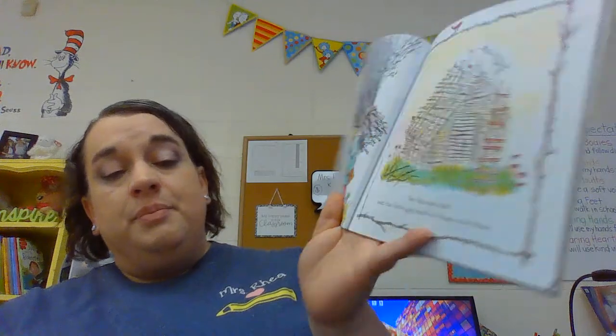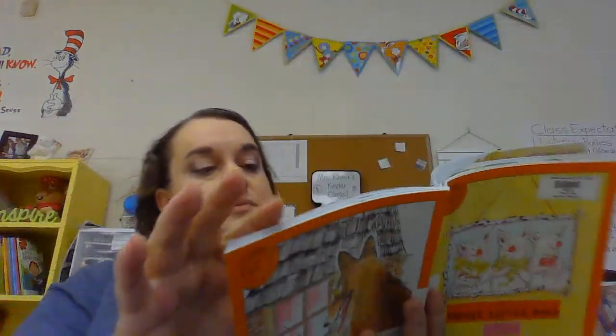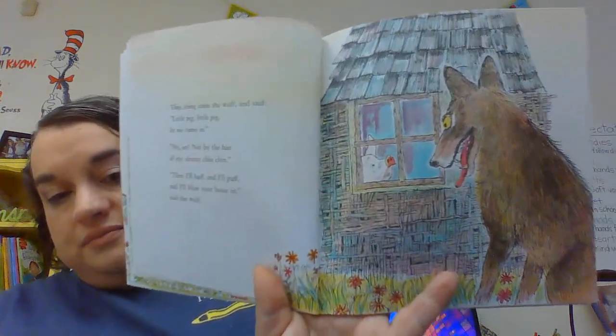The second little pig met a man with a bundle of sticks, and he said, "Please, man, give me those sticks to build me a house." So the man did, and the little pig built his house with them. Then along came the wolf and said, little pig, let me come in." "No, no, not by the hair of my chinny chin chin." "Then I'll huff and I'll puff, and I'll blow your house in," said the wolf.